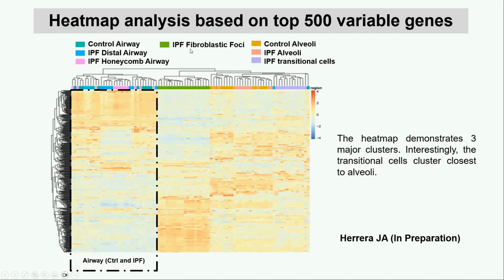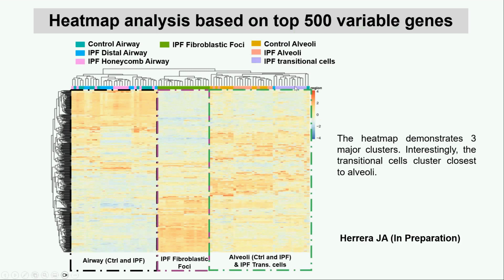The fibroblastic foci cluster on their own, right smack in the middle, the most different from the airway and the alveoli. And the third cluster is the alveoli, and the IPF transitional cells align themselves more with the alveoli and are the most distant from the airway cells. I know this is an important experiment because we're not quite sure what the biology of these transitional cells is. There are a few papers, and it's an emerging theme in our field, but this is quite exciting.